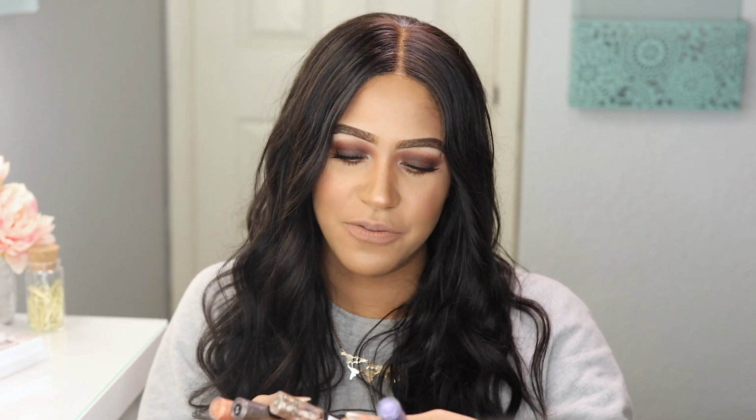Another product I've been using, I have quite a few of them, hold on, let me grab them, are the Revlon Photo Eye Art. Now, here's why I love them so much. We just finished New Year's, but great news, it's January, which means it's my birthday month. So everything glitter, glam, yes.